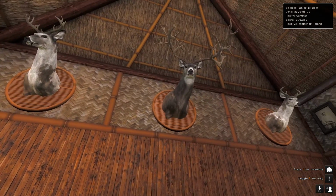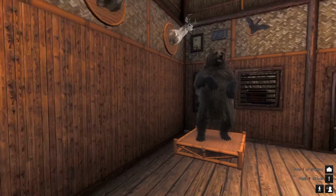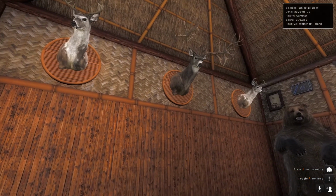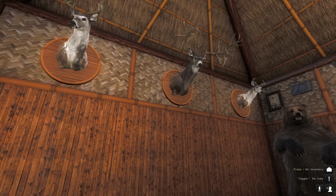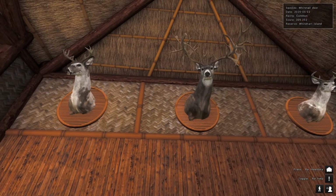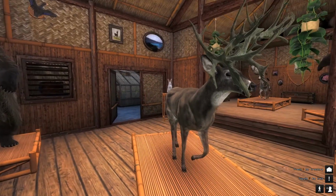A 309 whitetail deer non-typical. I actually shot this one in a video, Navigating the North, I believe is what it was called. And I just kind of stumbled upon him. I believe my guess on him was only like 220, and he ended up being much bigger than that.